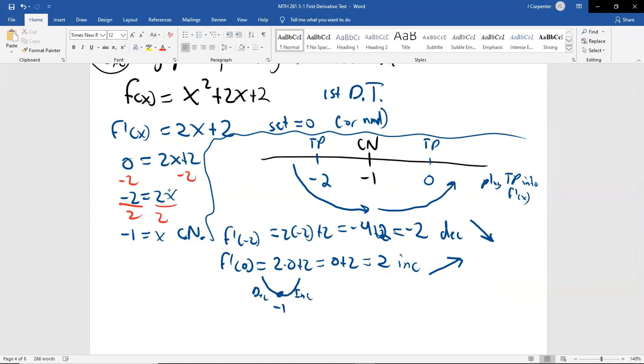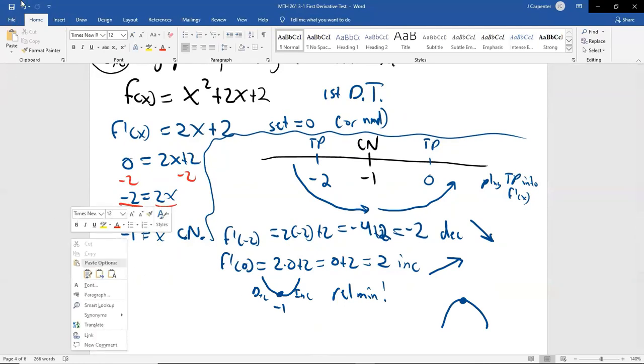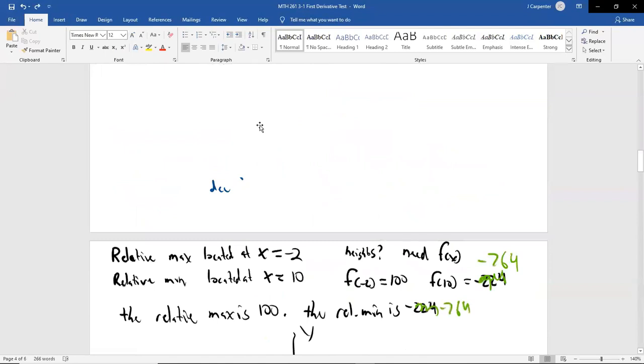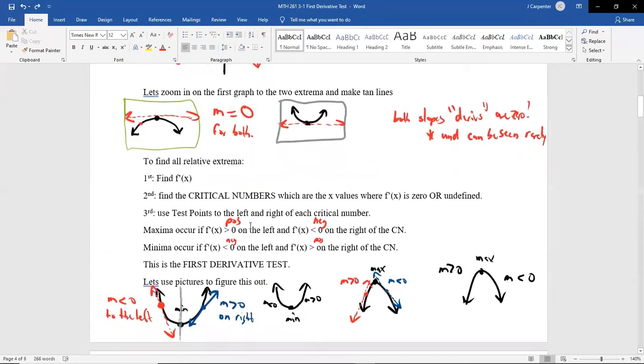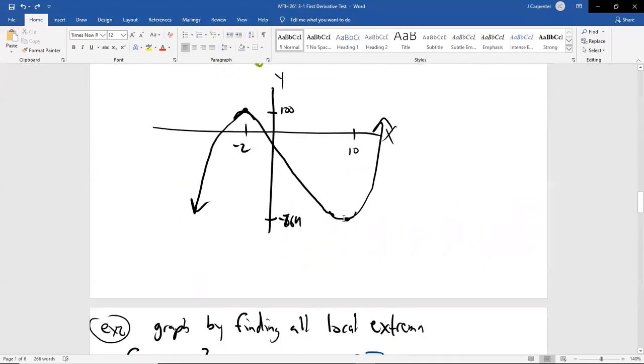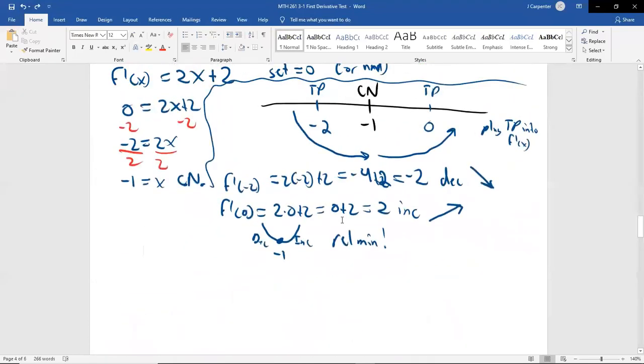So the -1 has to be a relative min, because we went down then up. If we went increasing then decreasing, that means the critical number would have to be a relative max. That's not what happened though, so I'm going to erase it. It is a very easy series of pictures to draw to find out whether it's a max or min. You had that very detailed written out, oh, if it's positive on the left and negative on the right, then it's a maximum. And that works, but I just think that the pictures are worth 1,000 words. So I always draw those little pictures each time.